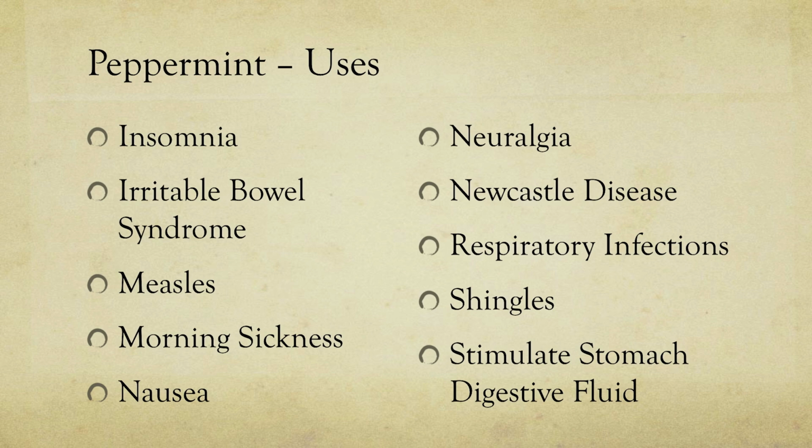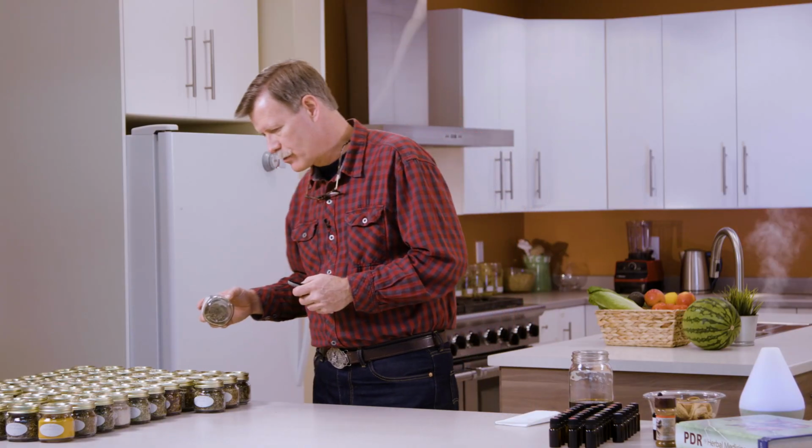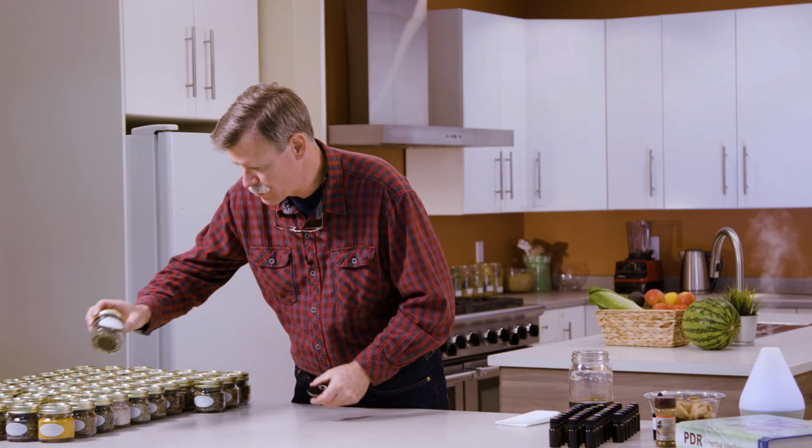It stimulates stomach digestive fluids. There's no health hazards or side effects known in conjunction with the proper administration of designated therapeutic doses. So it's another one that's safe for us to use.